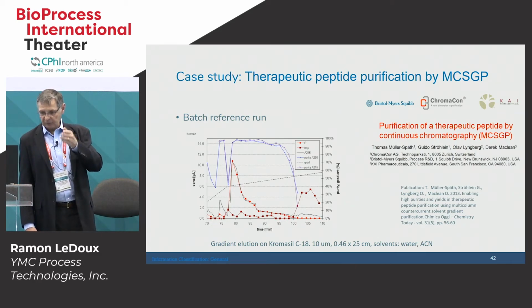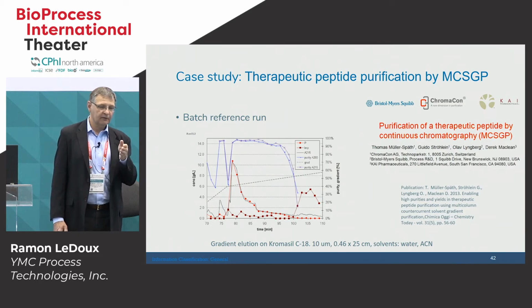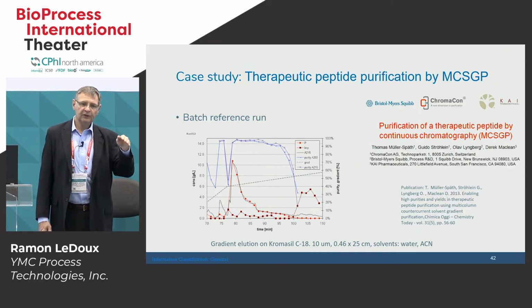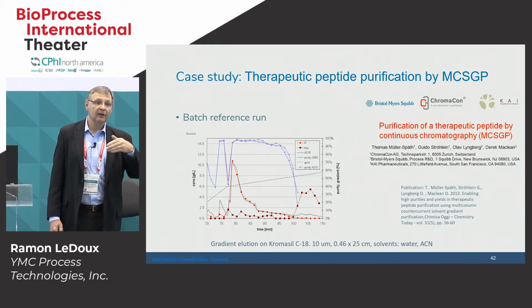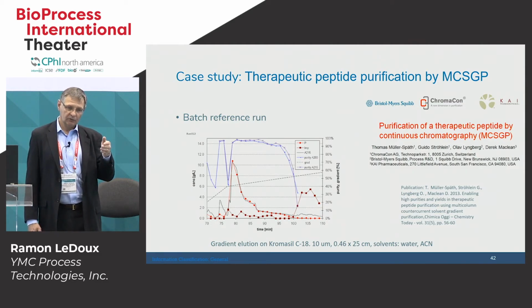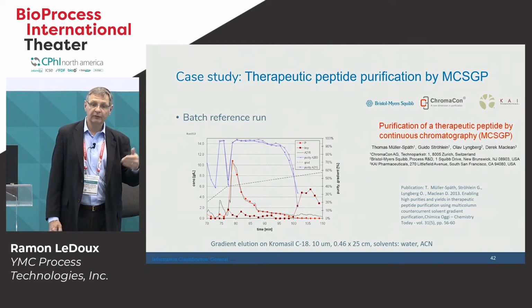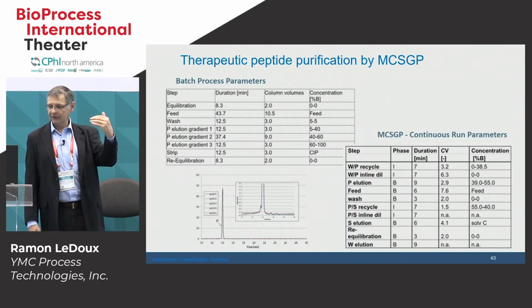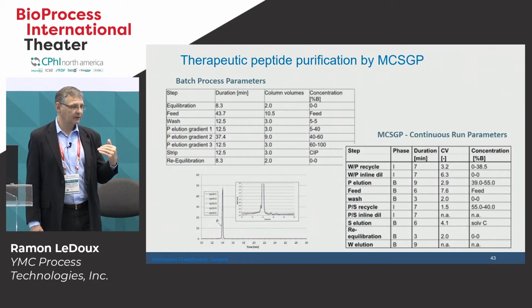And what you see, there's a small impurity peak on the front side of the peak of interest, and then there's a fairly large piece on the back side that has contamination that in traditional chromatography, we'd either lose, we'd sacrifice, or we'd reprocess manually. I'm not going to spend a ton of time on this. You can see there's a fair number of process steps that are included.